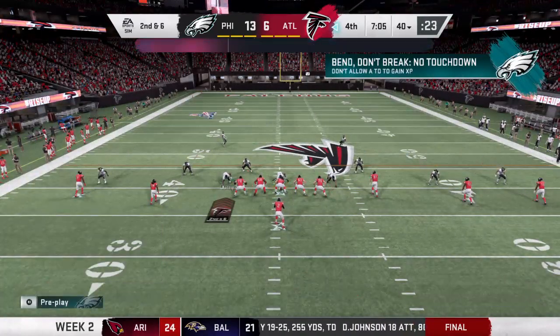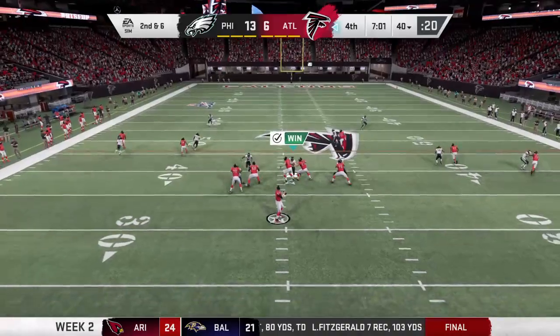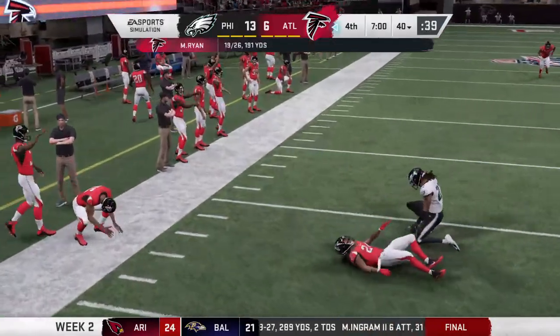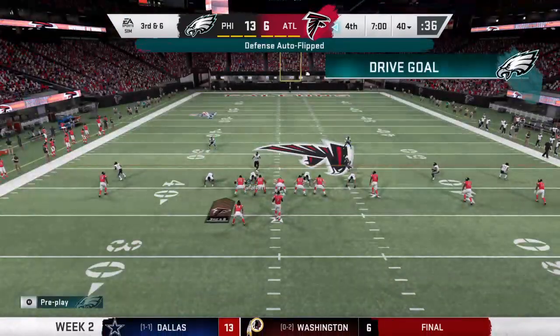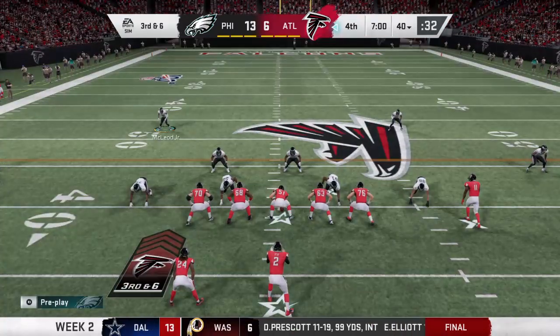Matt Ryan trying to lead the Falcons from behind. Last year in 16 starts, just one fourth-quarter comeback for the QB. A second down pass play there, but it's incomplete. Didn't have a receiver open downfield, and as it turned out, couldn't even find his outlet man because of the coverage. It's way too tight, unable to find anyone open.